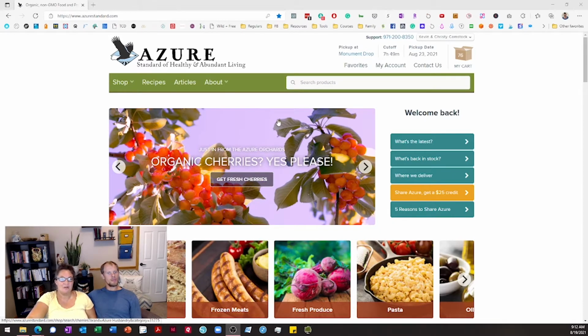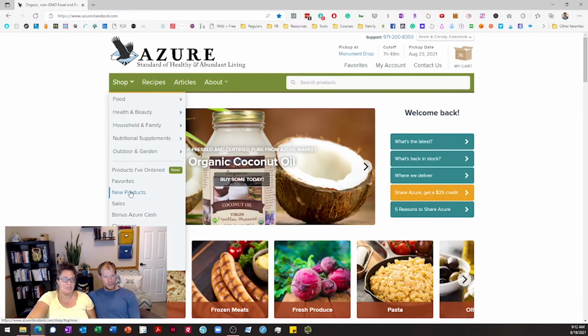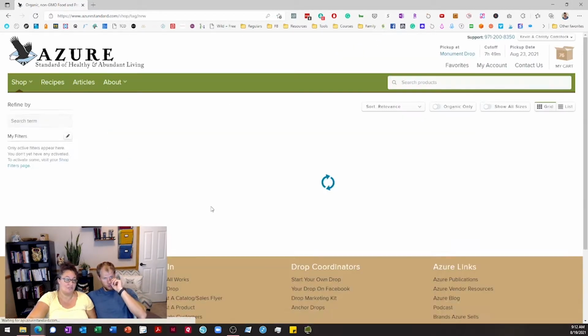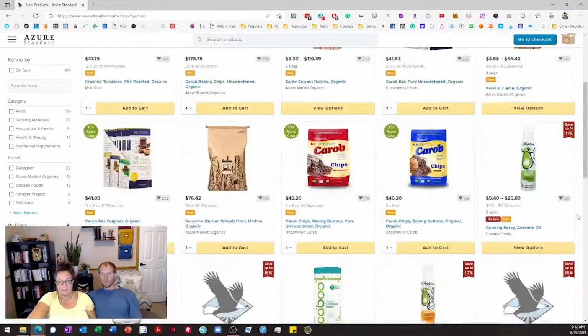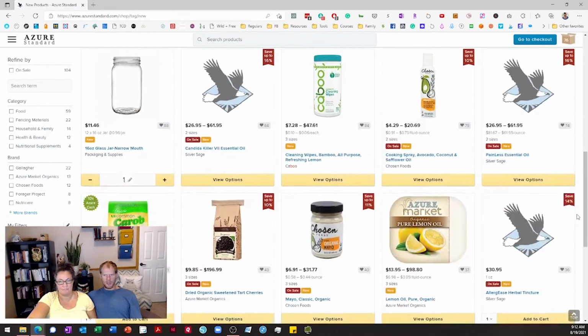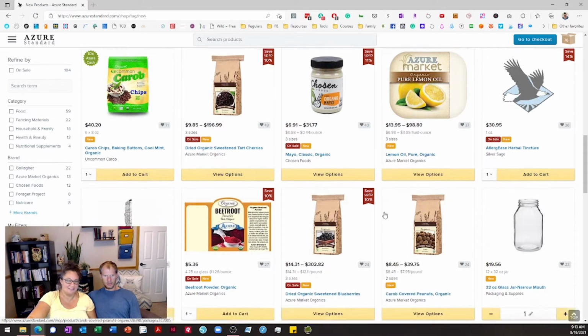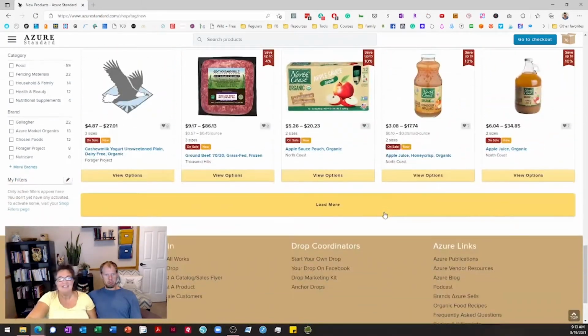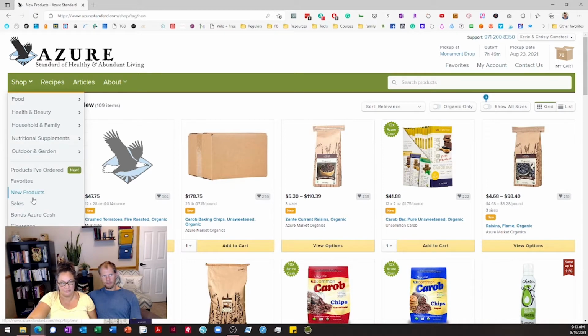Okay, so what I will do, and I try and do this once a month, if you go over here to the shop button, if you come down, there's a favorites. So there's new products. So if you click on new products, I don't know how often they update this. We do have staples that we usually get each month anyway, so that's pretty easy to get in the cart. So you can go through, look at all the new products, which I think is really cool. There's 109 items, so it's totally reasonable to go through and see what they've added.